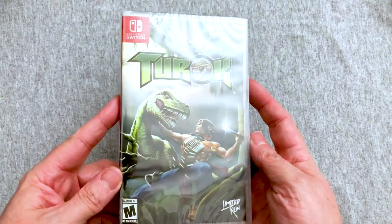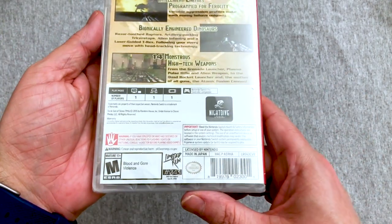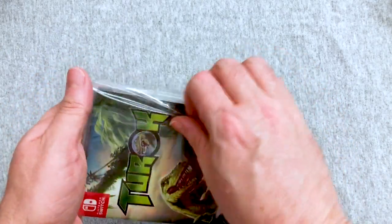All right, okay, I know what we're gonna do here. So let's take a look at the game. Got the plastic going on. We'll take the plastic off as usual so you can get a better look at this. Switch game number 43. There's probably a manual in here. They usually do that with their numbered releases for sure.